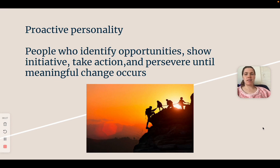Proactive personality. This is people who identify opportunities and show initiative. I remember when playing soccer, we always had coaches say you've got to be proactive. That was the buzzword. They want you to be proactive with everything. Like emailing colleges for recruiting, you've got to reach out first. Or go towards the ball. You've got to be proactive.